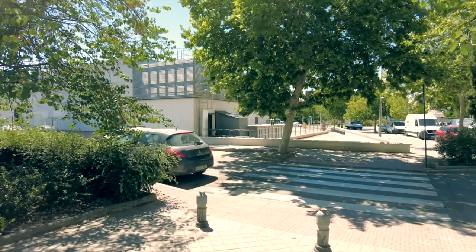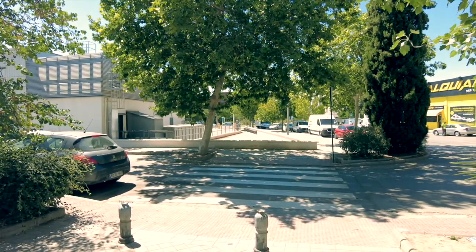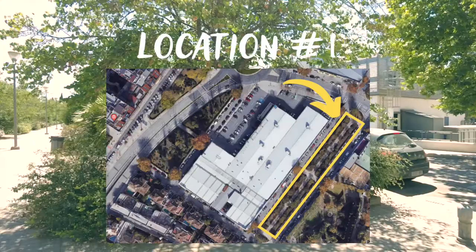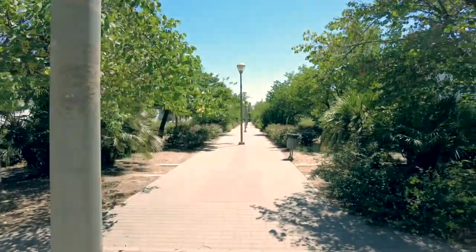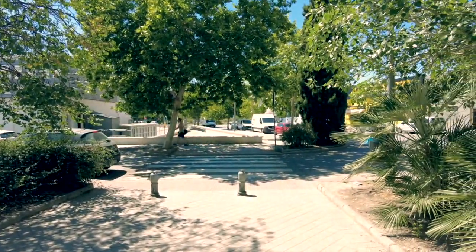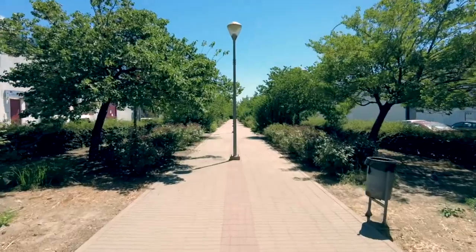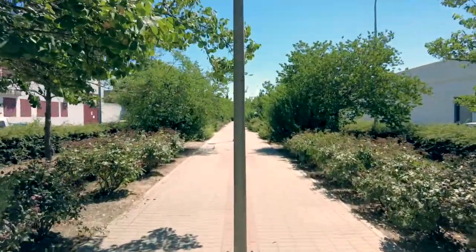This is the back of the supermarket. The entrance is just down to the right hand side. There's a pathway that leads to the front of the supermarket and the car park. And we're going to sleep either behind the supermarket, somewhere along this pathway, or in front of the supermarket in an area I'll show you in just a moment. So option number 1 is to find a spot on either side of this pathway.